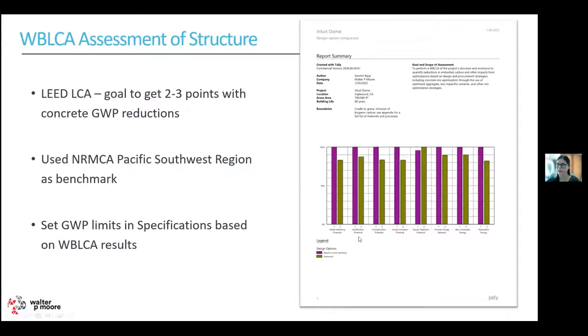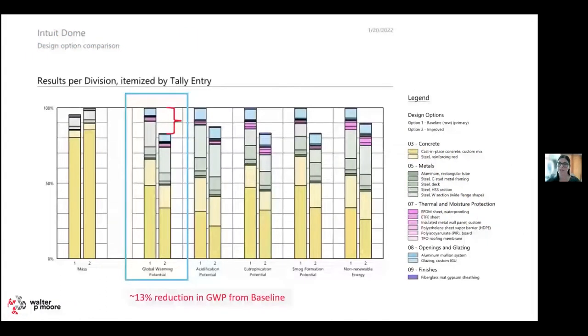So in pink here, for example, this is one of our report summaries from Tally. The pink would be our baseline. And then the bronze or goldish bar is our improved project using the NRMCA Pacific Southwest region EPDs for an envelope of many different mixes commonly used in the region as a functional equivalent of the concrete portion of our structure. We'll ultimately update this once we get our project-specific EPDs, which I'll get into here in a little bit.